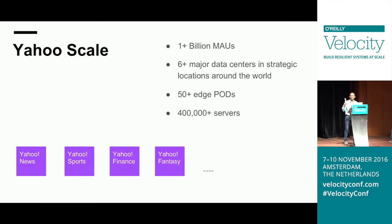Just as a raise of hands, how many people in this room like change? I mean, change like in general. Oh, you guys should be our customers. Okay. Unfortunately, our users were not so kind to us. Again, this is a bit about Yahoo scale, but as you can imagine, when you are dealing with 1 billion users, the business challenges are immense, especially when you're trying to redesign something which is so close to people's hearts, which people use on a daily basis. It is part of their daily habits.